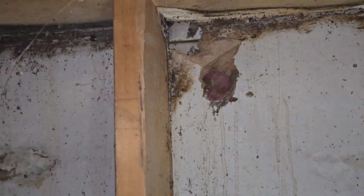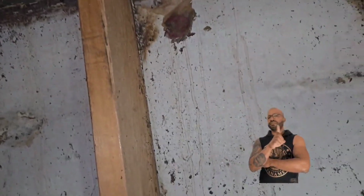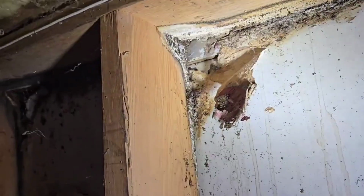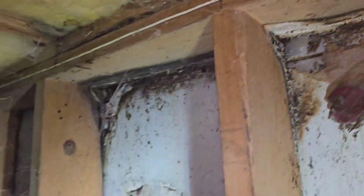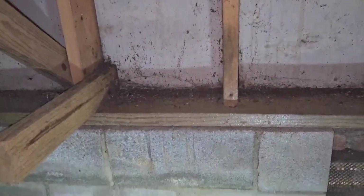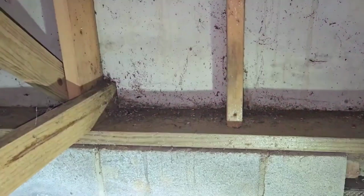Wow. Look at that. It's like cardboard. I'll tell you what, look at it. They even have the 2x6 top plate and the little studs there. Rotting. Gonna have to get a contractor involved here.